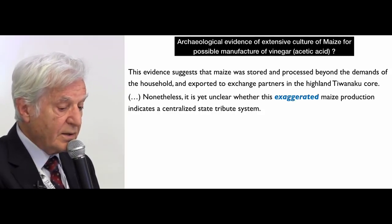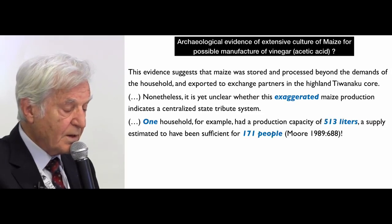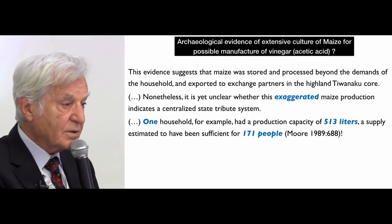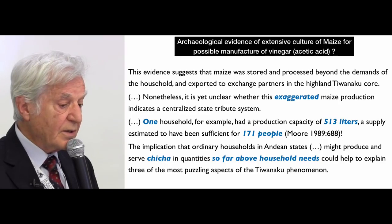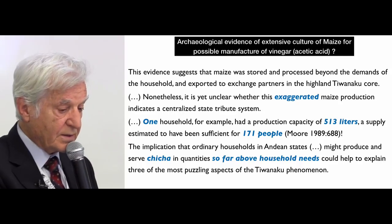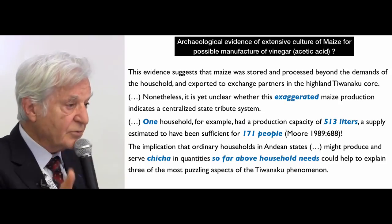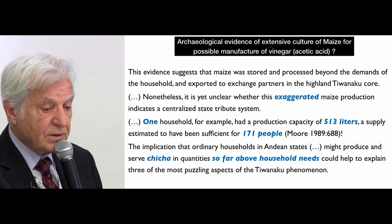Nonetheless, it is yet unclear whether this exaggerated maize production indicates a centralized state tribute system. One household, for example, had a production capacity of 513 liters, a supply estimated to have been sufficient for 171 people. So for me, it is industry. The implication that an ordinary household in Andean states might produce and serve chicha in quantities so far above household needs could help to explain three of the most puzzling aspects of the Tiwanaku phenomenon. But they don't think of our system; they were thinking of their traditional way of using chicha. For us, this exaggerated production was not for beverages, but for stone making.